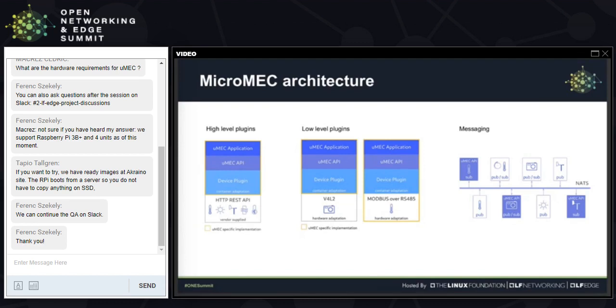Low-level plugins are needed when the hardware is available via kernel API or via some other proprietary interface. Low-level plugins require both hardware and container adaptation. Such examples are cameras that can be accessed via V4L2 or sensors accessible via Modbus, for example.